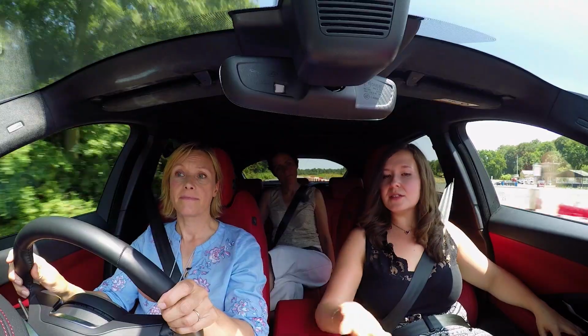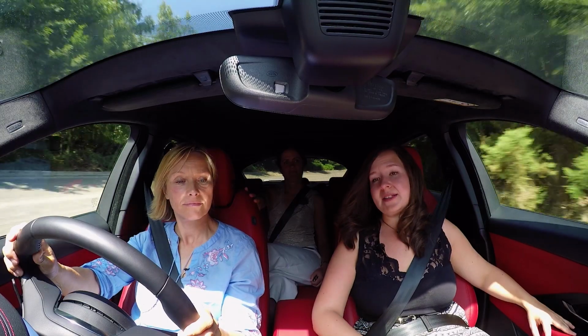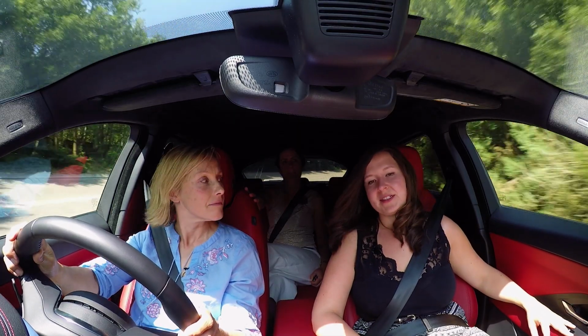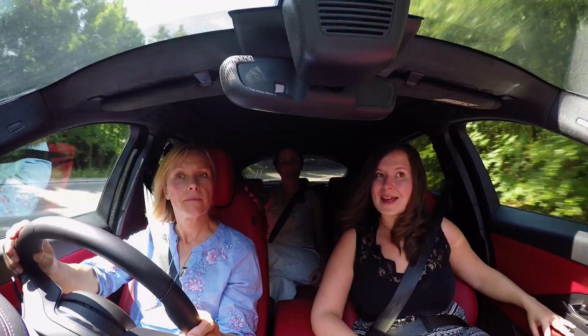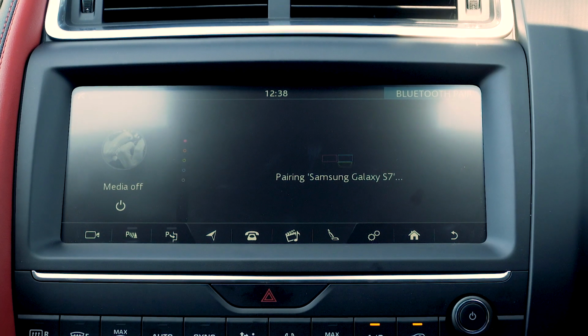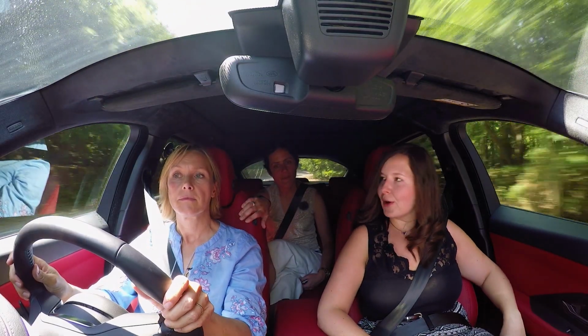The touchscreen infotainment system is the same that you get in Jaguars, and the system isn't bad to use. It's not as good as the best out there though. You do get a Wi-Fi hotspot. How does that work? You can connect up to 8 devices, so smartphones, tablets, and use a little SIM. You can also pair it up with your smartphone contract.